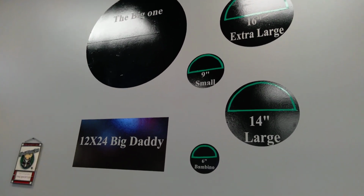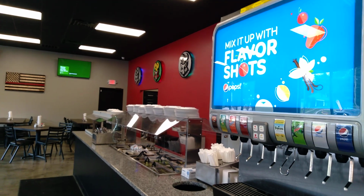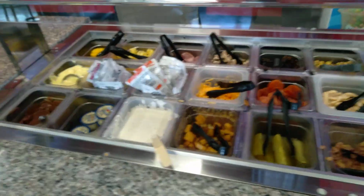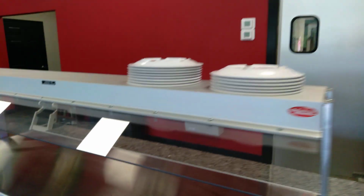Very unique. Get you a drink with a flavor shot. They have a delicious looking salad bar. They also have a buffet at lunchtime. Get you a plate and a spoon and a fork, sit down and have a slice of pizza.